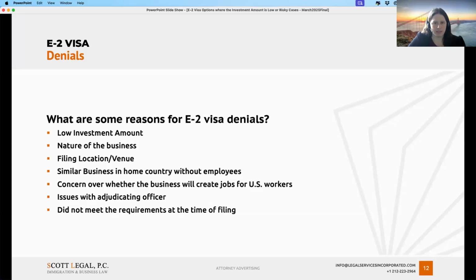As we've just discussed, there are certain businesses that will be more of a red flag for the officer, things like consulting businesses, real estate, equity trading companies. If you do have one of those types of businesses, you just want to be aware of the risks and prepared to answer questions related to those risks.